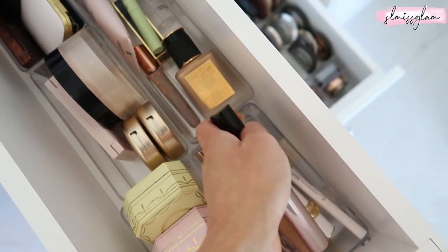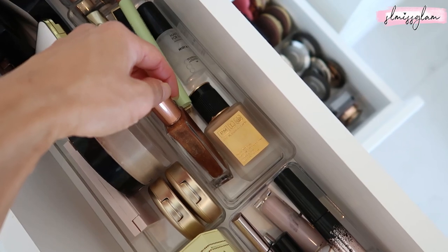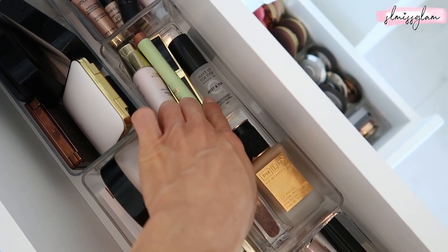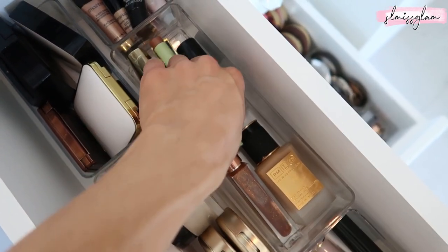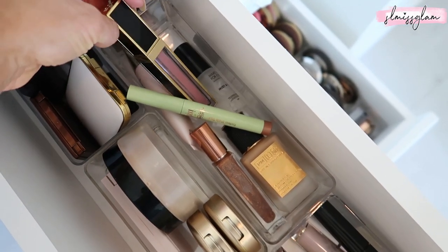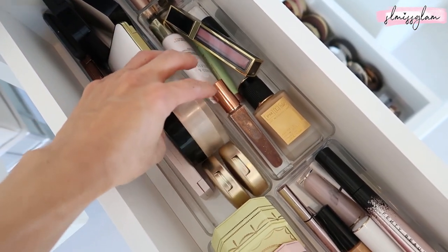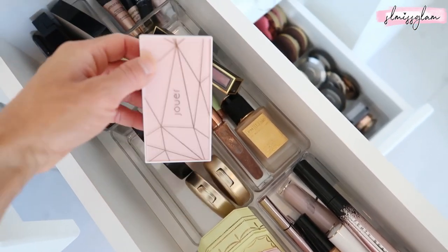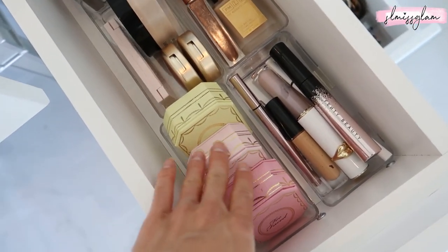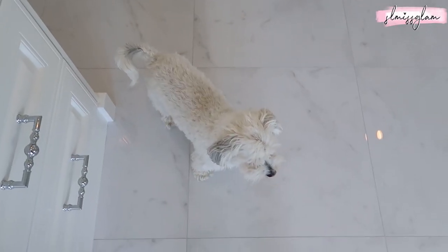Got Pat McGrath down here, lip balm, foundation I love, and then a little baby Patrick Ta body oil. I haven't used it yet. The Makeup Forever spray, so let me know if you guys like that. Pixie, I love these shadow sticks, I've been using that as well. I've got a Tom Ford gloss, this one's my favorite, so pretty. And Chanel powder, which I use every day. I've got my Jouer Duo blush, which I've been using every day as well, it's very natural. And some highlighters by Too Faced. So this is kind of like my everyday drawer, things I reach for the most. Are you following me?